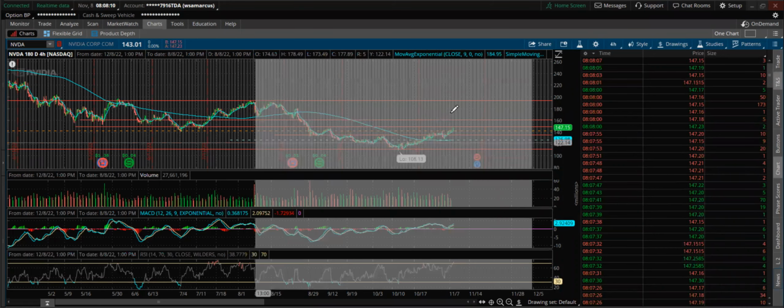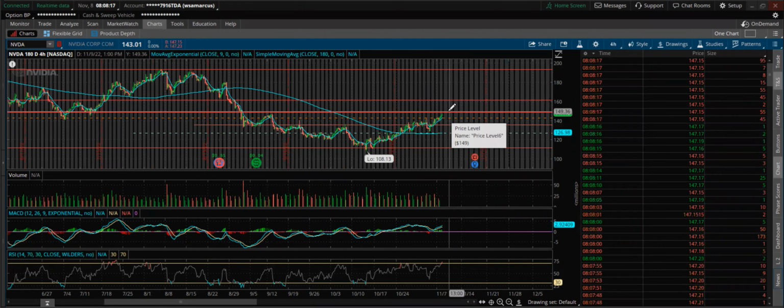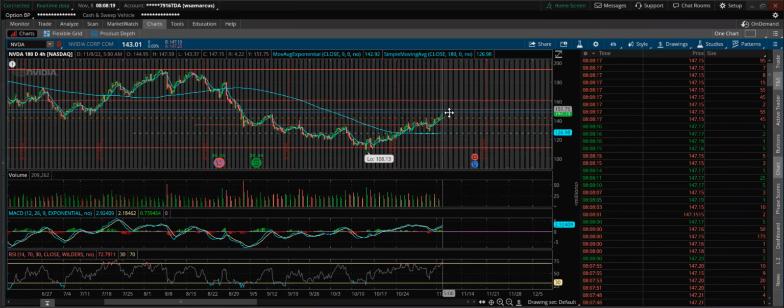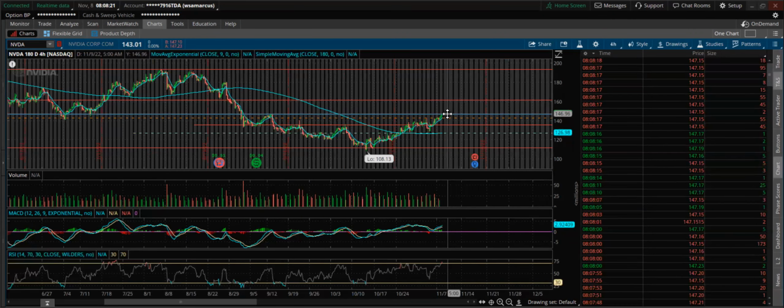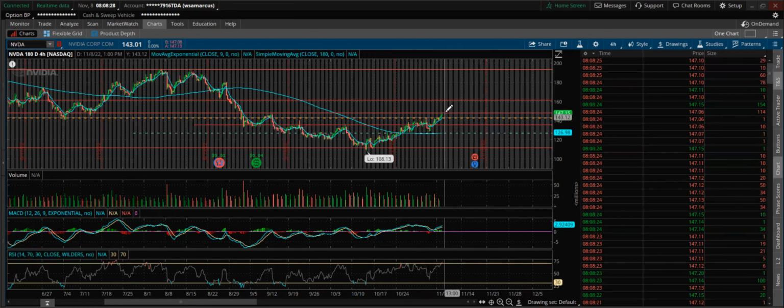You can see it's up a little bit this morning. We're above that 180-day trade line. We're above the EMA. We're approaching a common resistance over here. We have a resistance level over here at that 148. You can see 148 was a previous resistance before, and we basically pulled back from that level.